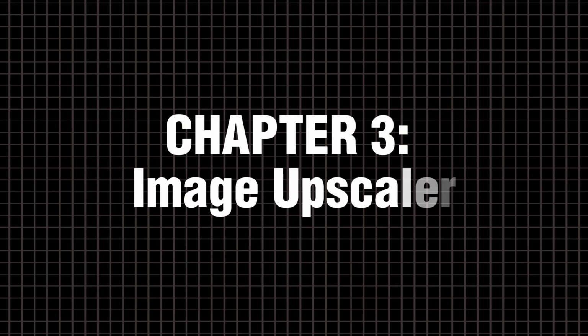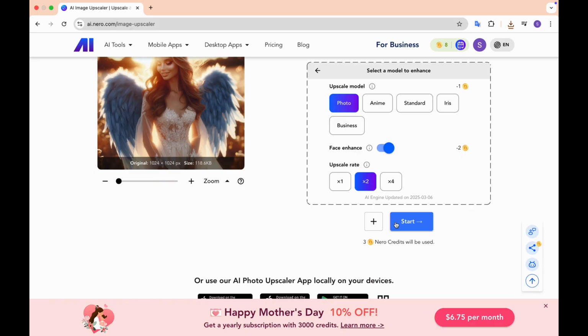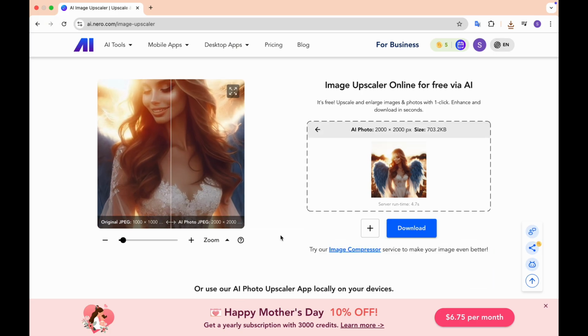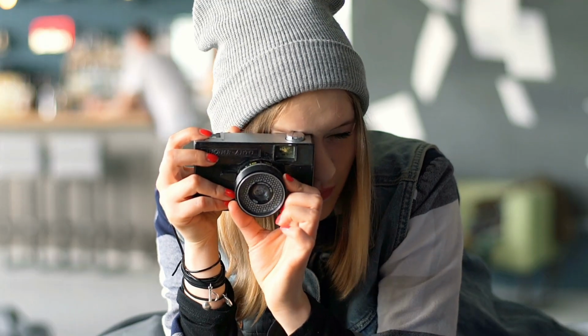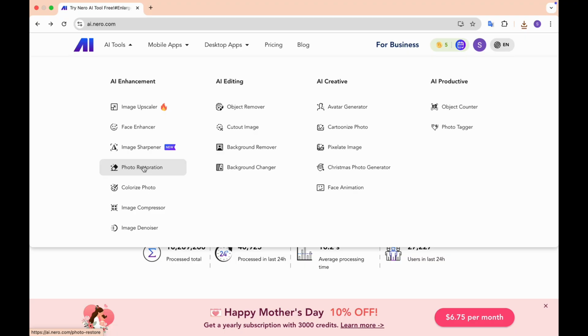Chapter 3. Image Upscaler. Nero AI's Image Upscaler is like a magic microscope for your pictures. Enlarge and enhance in one click. Watch this. We take a dreamy, blurry portrait and let the AI sharpen every detail to a 4 times larger, crystal clear version. It's fast. Thanks to deep learning, Nero AI can upscale an image in about 12.9 seconds on average. Perfect for blowing up AI art, Instagram pics, or even that tiny dog photo so it's big enough for a poster.